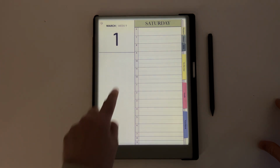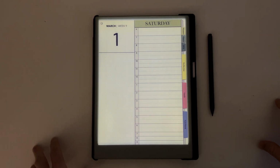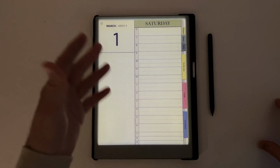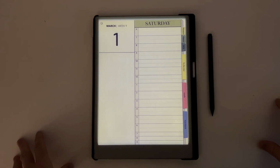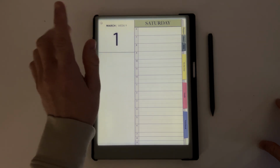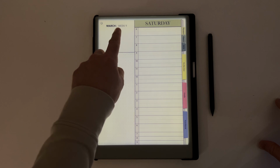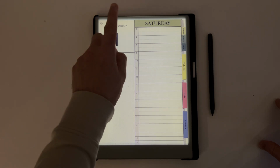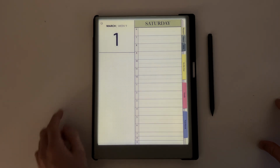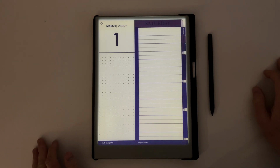So whether you're doing a shopping list, talking about your mood for that day, or even tracking intake of water or food, you can do it all on this page. And from here, you'll notice the day of the week, the date, the month, and the week, and these are both hyperlinked as well. So you can jump to the month and you can jump to the weekly page. And this will count up, obviously, as you go throughout the days there. So that's an overview of the daily page.